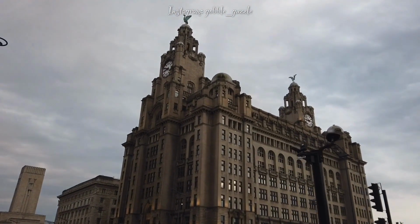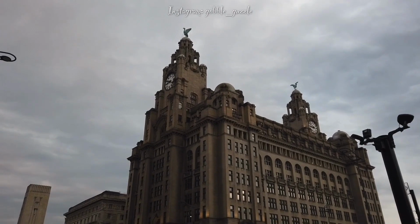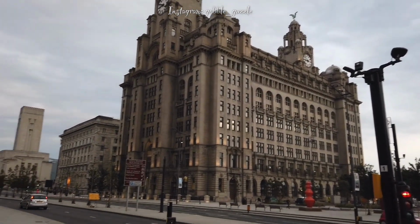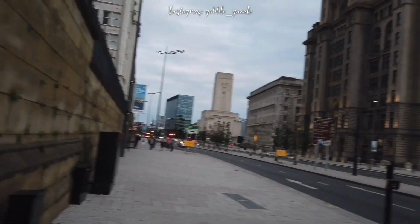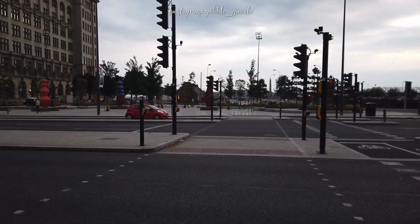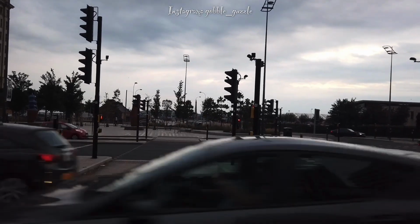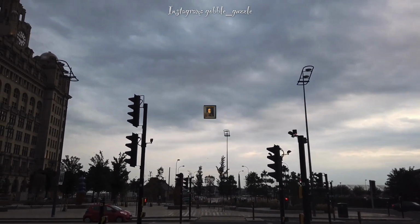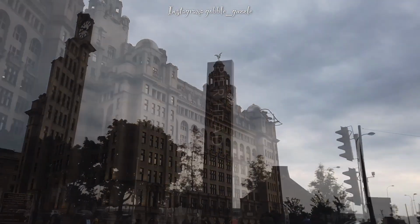Here we are, you are looking at the Royal Liver Building at the Pierhead in Liverpool. And high above, adorning the tip of the clock towers, you have the mythical liver bird, which is supposed to protect the city and also the sailors coming into the port. The first foundation stone of the Royal Liver Building was laid by Lord Stanley of Alderley in 1908, and this building was completed in 1911.